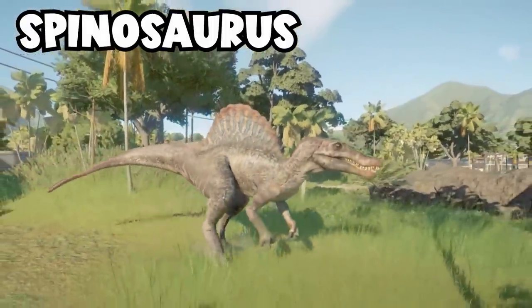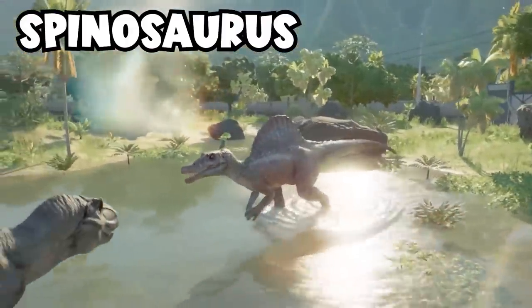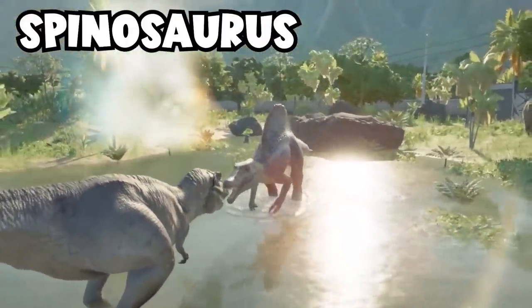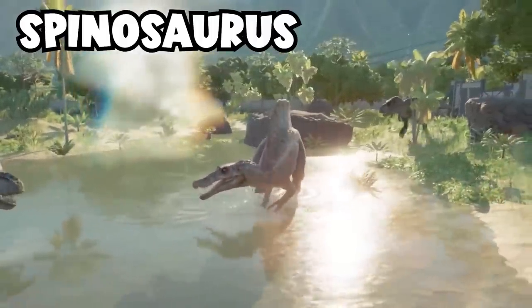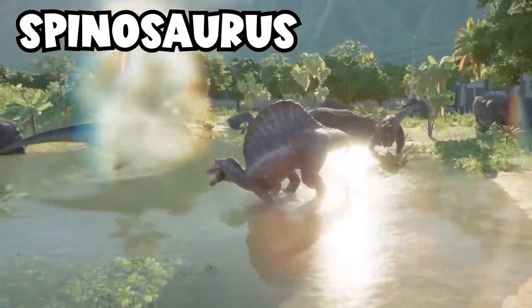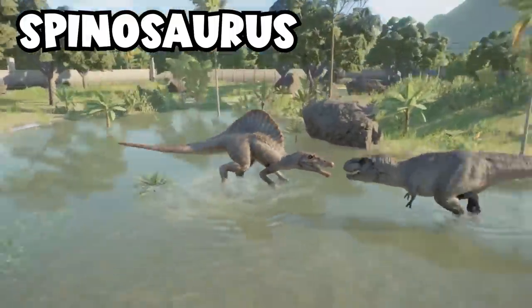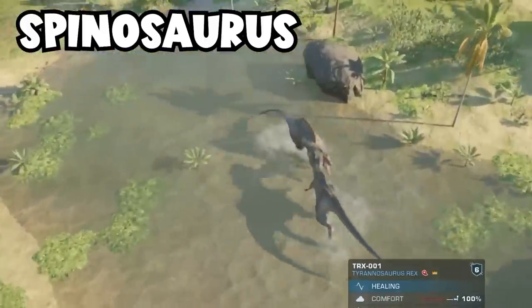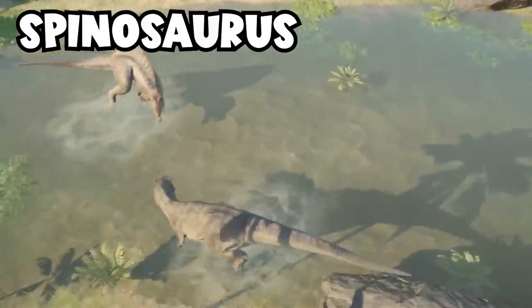Spinosaurus is a carnivore that lived in what is now North Africa about 93.5 to 99 million years ago. Fossils of the dino were first found in Egypt in 1912 and named by German scientist Ernst Stromer in 1915. The original bones of the dino were destroyed during World War I. Later, a second group of scientists found new bones of this type of dino in the early 21st century.